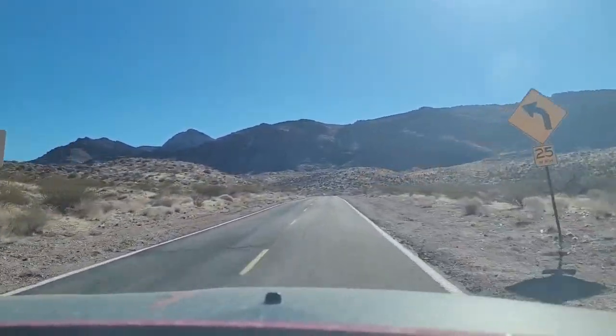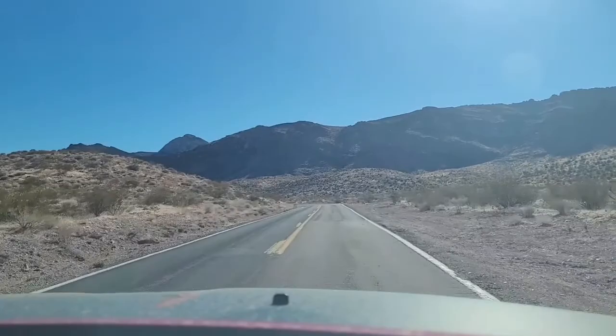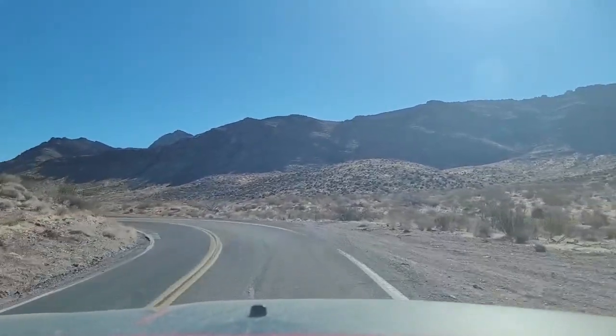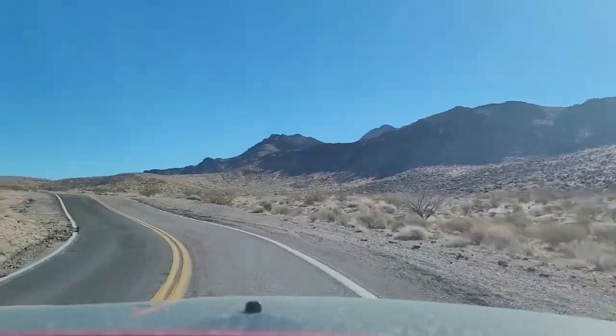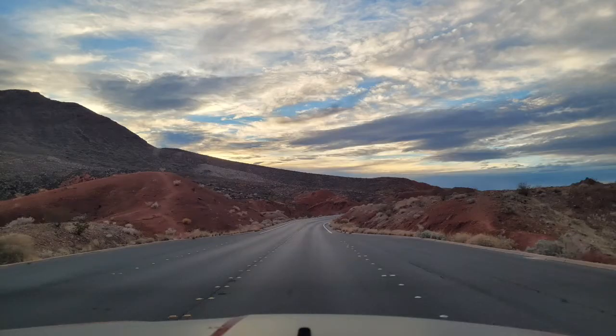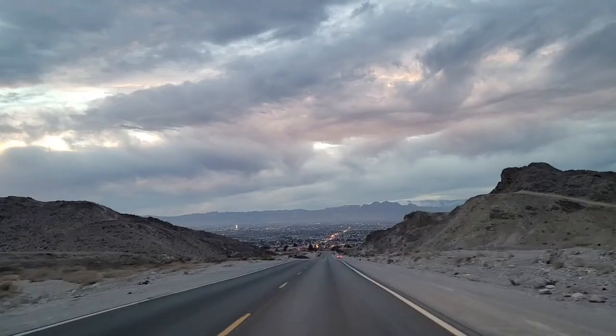We've taken this drive before, and this drive takes us directly west into Las Vegas. And I gotta stop this because taking this drive at sunset is really hard. Most of the time, the sun is right in your eyes. But eventually, you will make it to Las Vegas.